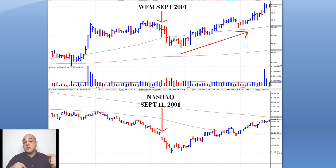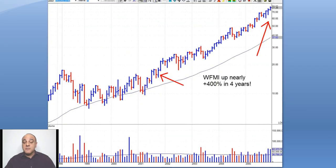On September 11th, you can see the chart on the bottom. We gapped down when the market reopened, and this was the only stock. I think I had 50 to 70 stocks on my watch list and indices I was watching. It was the only one that was green. Sorry, I messed up the slides here. Let me go to the next one. And from this point, Whole Foods, the old symbol used to be WFMI, and it got bought out by Amazon.